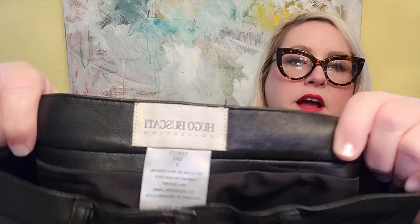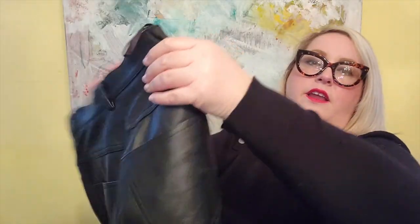Alexis found these fun leather pants. They are extremely high-waisted. They have this sort of like patch detail. They are super soft leather. They are by Hugo Biscotti, and they are 100% leather, and they are in excellent condition. I should be able to probably get around 50 for those.